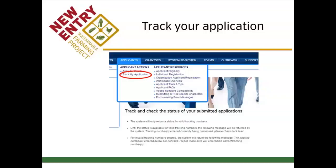You won't be able to see where it is in the review process once NIFA has it. So there will definitely be a bunch of time where they have it and you don't know yet, but at least you can confirm that they've received it.